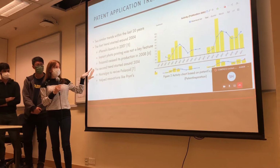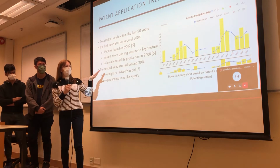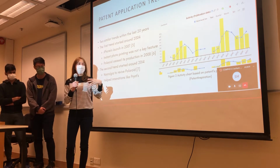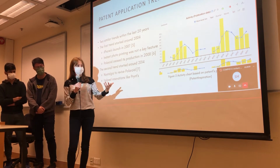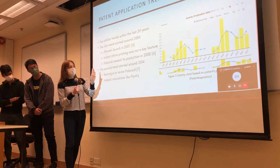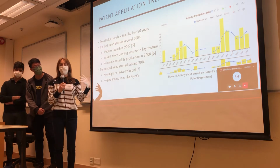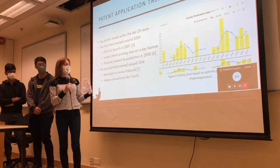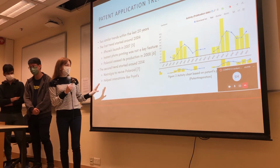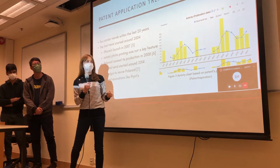And on top of that, Polaroid, the company with its iconic instant camera printing, ceased its production in 2008. Back then, it was said that physical photos had come to an end and digital pictures had taken over. So of course, there was not much need of certain inventions. But in 2014, roughly 10 years later, the second trend started because some people wanted to revive this fascination for these kinds of pictures, and also the usage of smartphones became so popular that it actually helped innovations like Print. You can see the trend is still fluctuating but still going on.